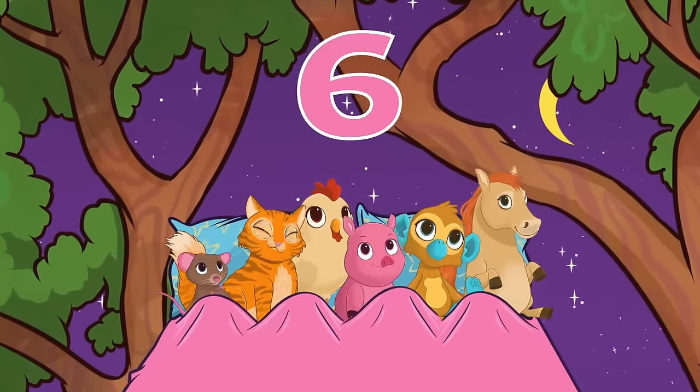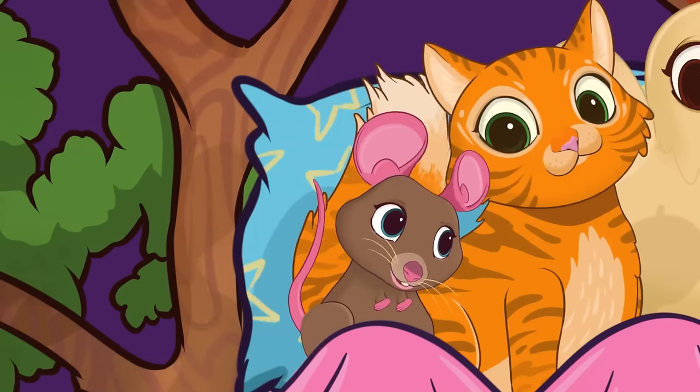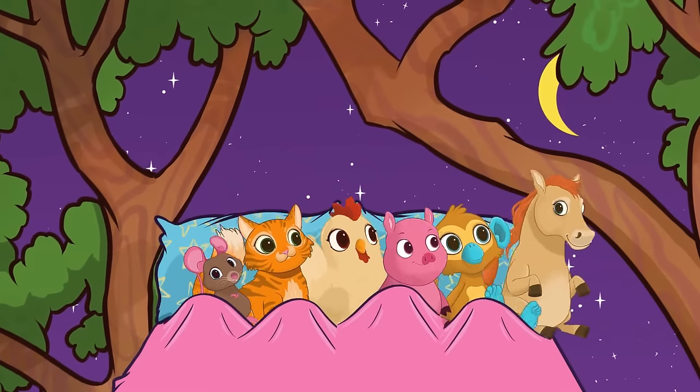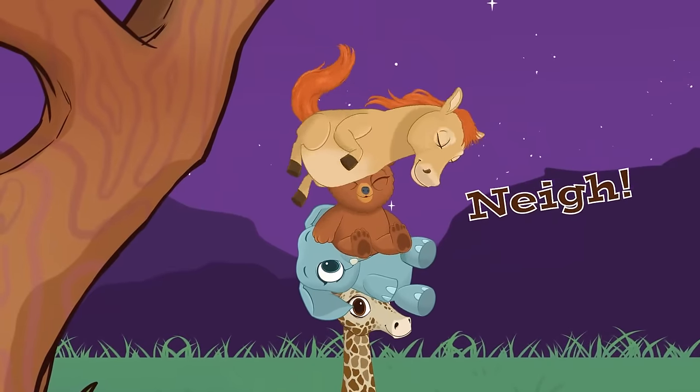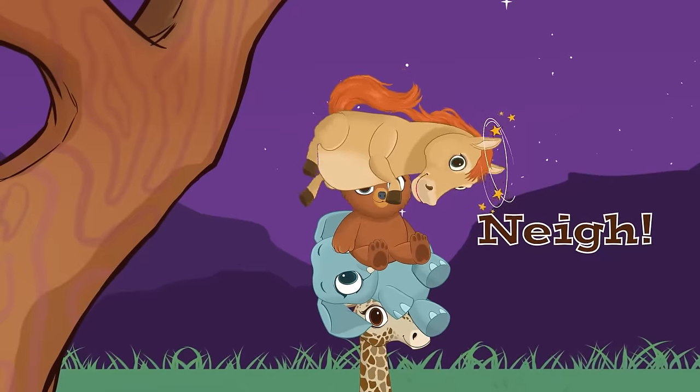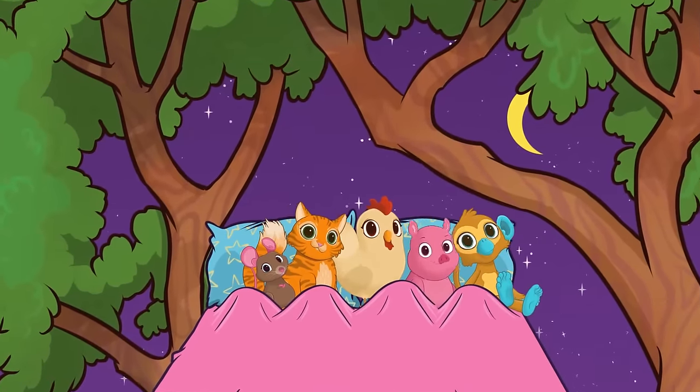There were six in the bed, and the little mouse said, "Roll over, squeak, roll over, squeak, squeak." So they all rolled over and the horse fell out. "Neigh," it said as it bumped its head. "Neigh, neigh." And now there are five in bed.